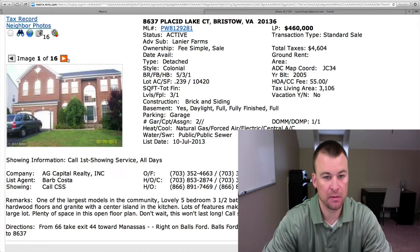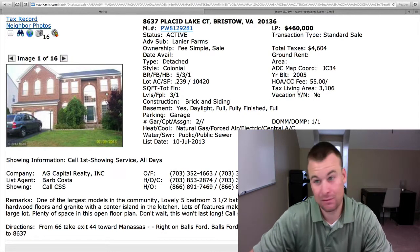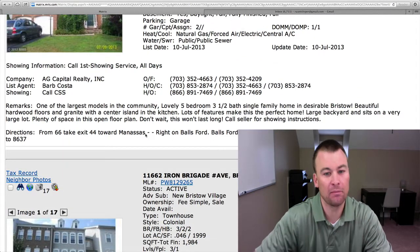Once again, it's just the amount of stuff that's out there. It's a decent sized lot with a large deck, priced close to $450,000. It'll probably move regardless. I'm just not really blown away by it by any means.